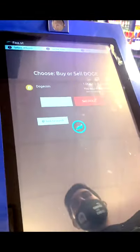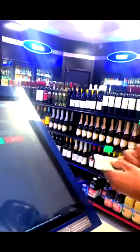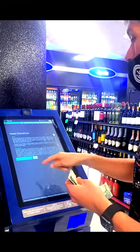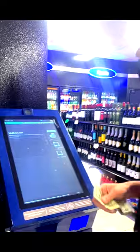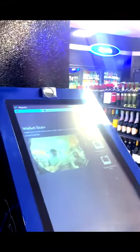Now, right now, there's a minimum amount of $91. Today's February 1st, 2021, by the way. There was a minimum amount of $326 when I came here earlier. In fact, earlier today, it didn't even work. So now, I'm gonna get my phone back out because I was stupid and I locked it.